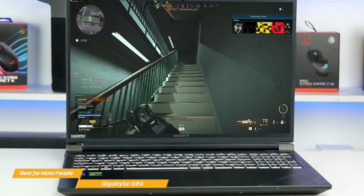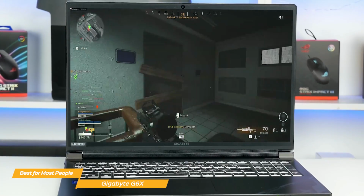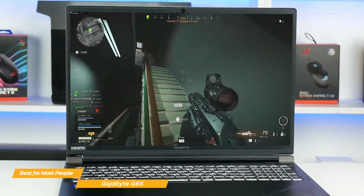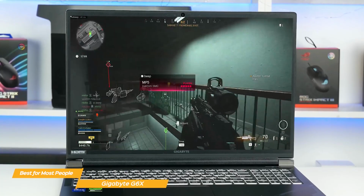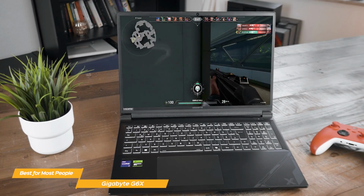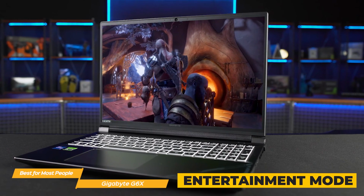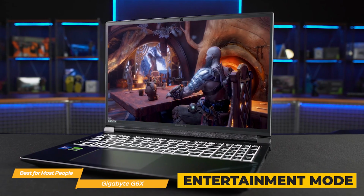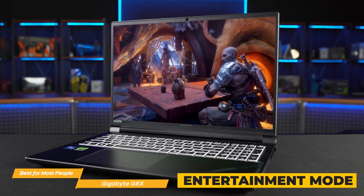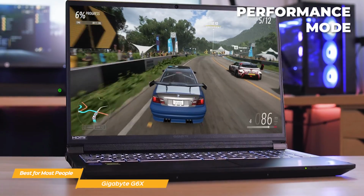Now, what this means is that you'll be able to run popular titles like Call of Duty Warzone and Cyberpunk 2027 at medium to high settings flawlessly. Now, you have 3 different performance modes that you can choose from: Silent, Entertainment, and Performance. Entertainment mode is a middle ground between the other 2 modes, much quieter than Performance and about 1 to 2% slower. Performance mode is the go-to choice for most gamers.